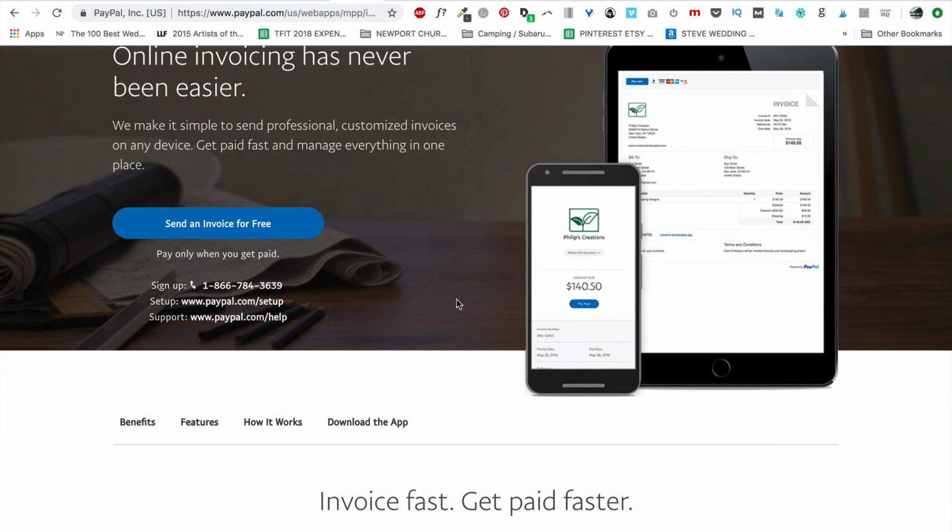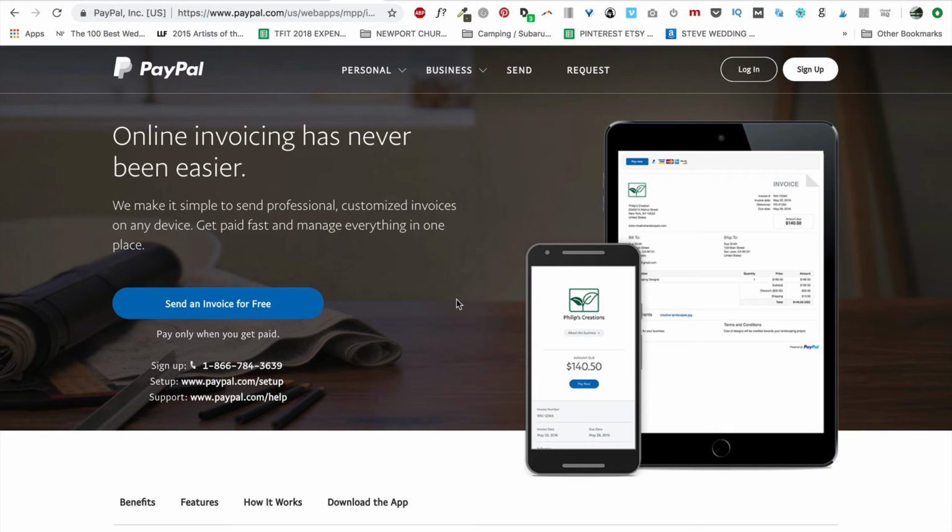And they do charge a small fee. I think it's 3 or 4%. And yes, 3 or 4% of $3,000 for a wedding or something like that, it really does suck. However, it's better than not booking the wedding to begin with.